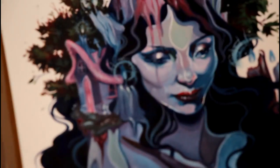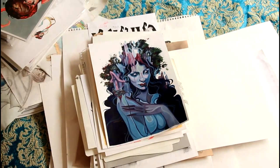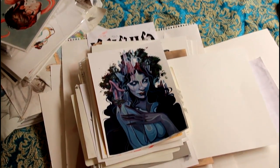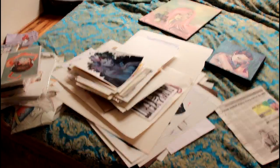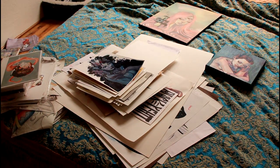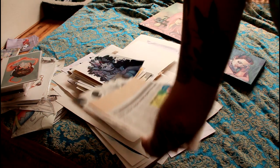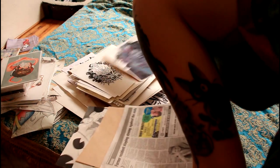So yeah, that is my progress in my art life, my life of art, and everything that I've ever done that I own is here. So yeah, I now get to organize all of this.